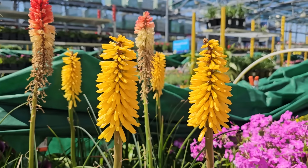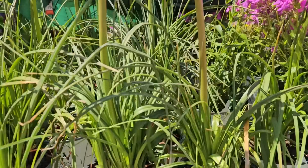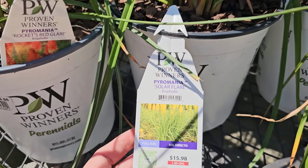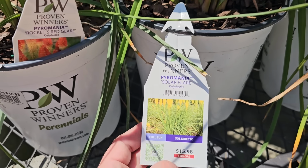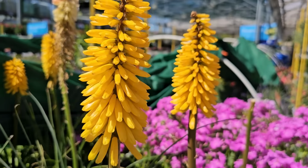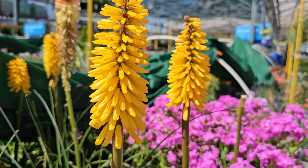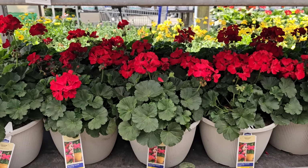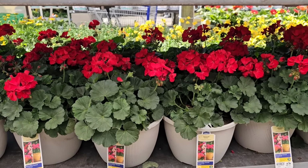And this really bright and colorful yellow variety is called the Solar Flare Pyromania Kniphofia by Proven Winners. $15.98 for these in a 1 gallon container. They like full sun, and again, 36 to 42 inches in height, 24 to 30 inch spacing, hardy in zone 6 through 9.